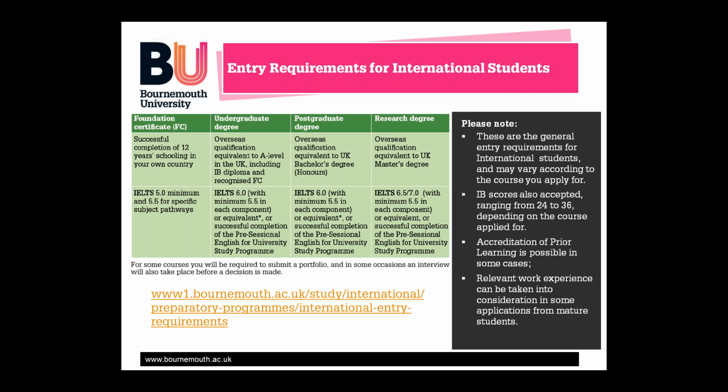Obviously, we do not only accept IELTS. There is a whole number of different English qualifications that we can accept. So please, before you sign up to take IELTS exams, have a look on our website. We've got a list there of all our English language qualifications that we can accept.